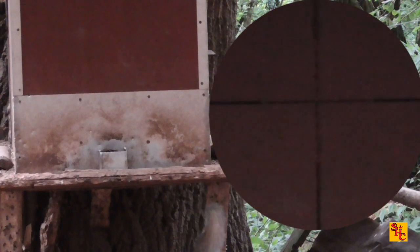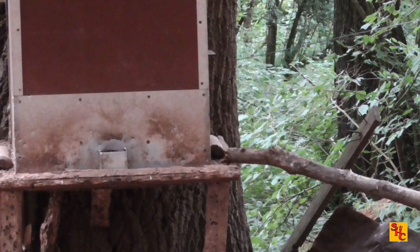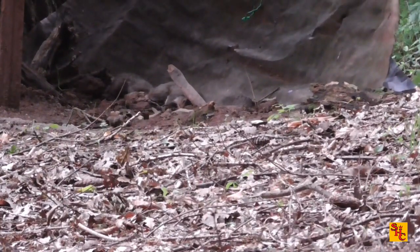You can see by the reaction there, it wasn't quite as good as it should be. Just to show you here, that was the point he pulled the trigger on. We normally say just over the eye, on the eyebrow. It's a good spot.